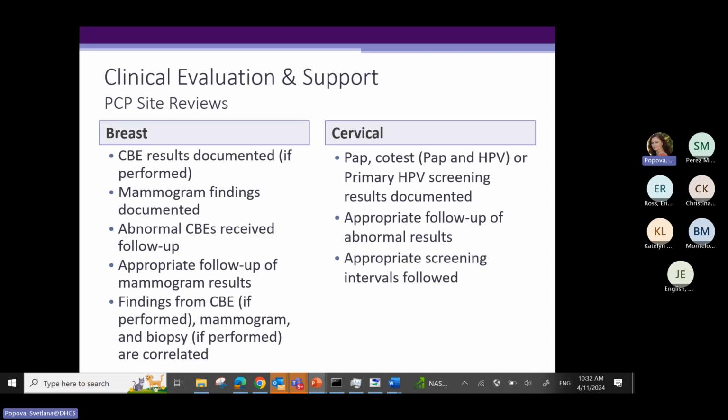So what it means is that if something is found on CBE, whether or not it correlates with the findings on the mammogram and the biopsy. So the three together should kind of come along together. And if mammogram does not find anything or the biopsy doesn't find, but CBE still has a lesion or a finding that needs additional follow-up, make sure that the provider and the referral provider agree with each other's findings, and there is no more concern that the cancer could have been missed.